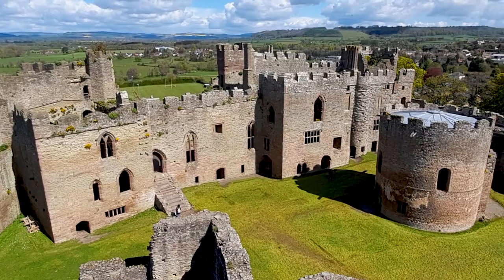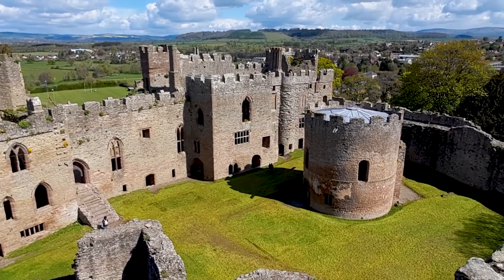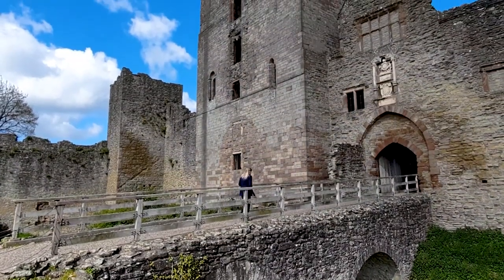It was built kind of straight after the Norman conquest, after the Battle of Hastings in 1066, and then it gradually was built upon and grew. But I think it's one of the first stone castles in the country, so it's pretty impressive. Let's take a look around.